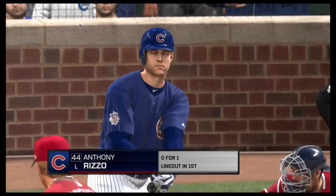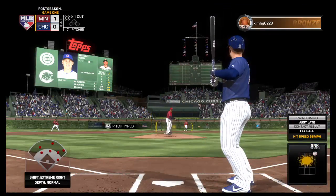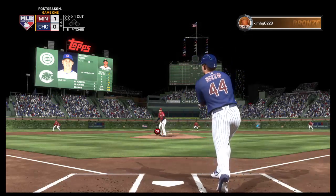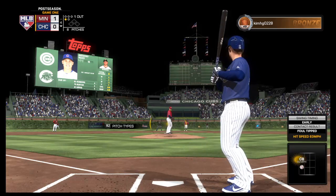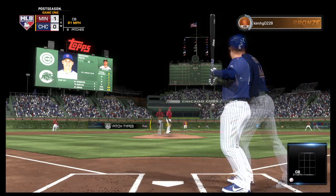Anthony Rizzo stands in now. Comes into this at bat 0 for 1 in the ball game. Bounce towards the mound, but a foul ball here. 0-1. Now a curveball, but he might have flown open a bit.